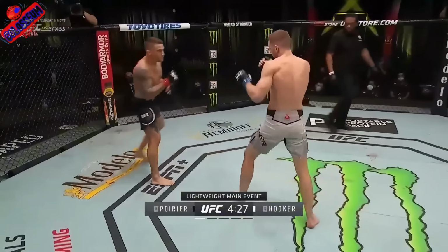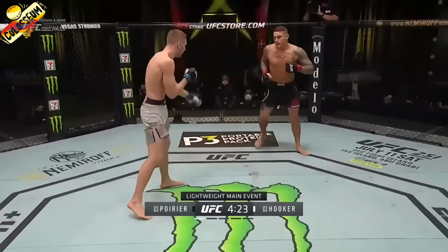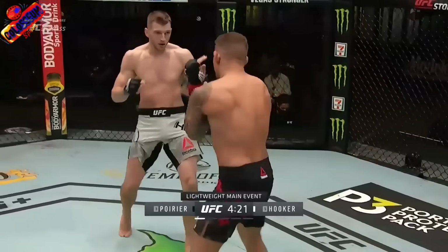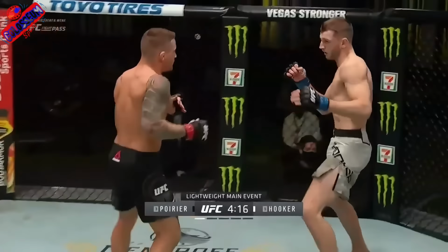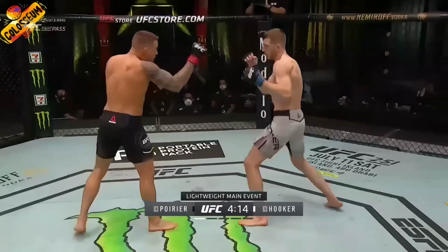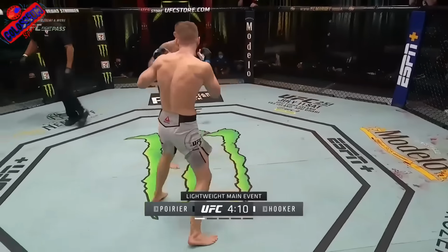Hooker with an early land with the left hand. Partial block by Poirier. Yeah, that left hand is a very dangerous weapon of Dan Hooker. Taking multiple guys out with that. Doubles up on it nicely as well. Goes to the body, goes to the head. So Poirier does have to be careful. But Poirier is one of those guys, always does his homework. He knows what he's in for here.